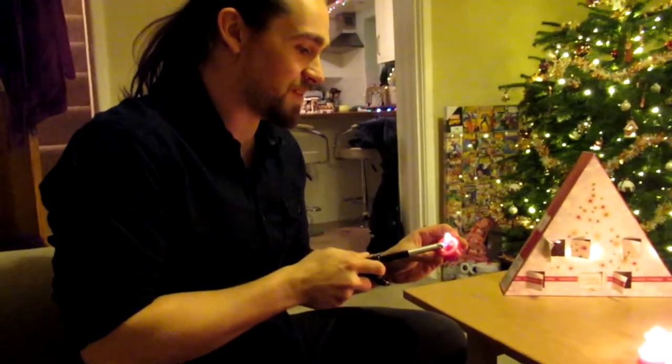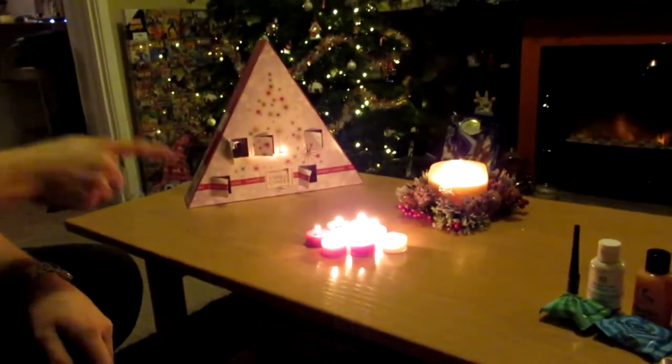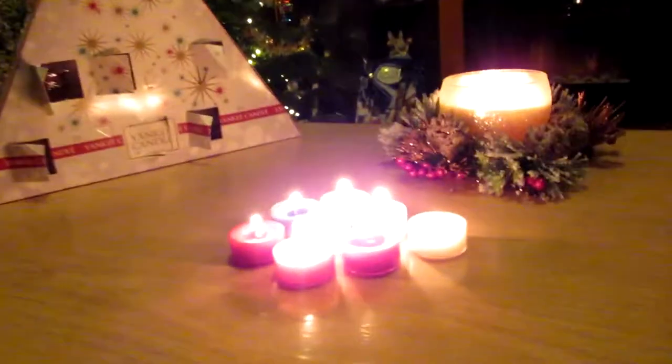I mean, by the time we get through all this, we will have lit every variety anyway, so we're not going to smell them individually. It surprisingly doesn't smell that strong, though, does it? You think it would. No, I mean, it is a big room. I quite like it. It looks very pretty, doesn't it? It does.